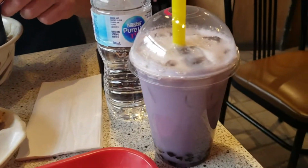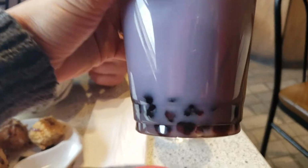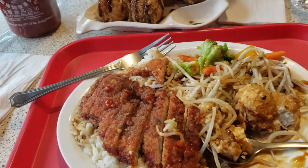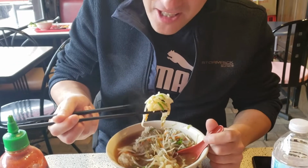And of course, I always order my bubble tea, my taro bubble tea. My fave. Woohoo! Look at that tapioca. So, yeah, that's our food. Bon appetit, my love. You're already eating. I'm not gonna stop. Candy, starving.